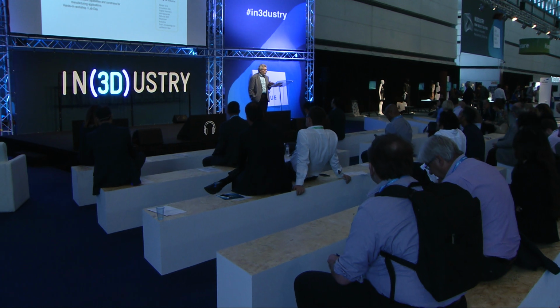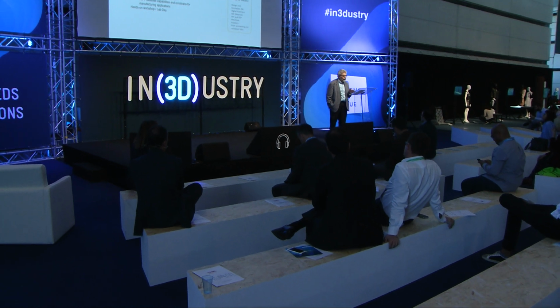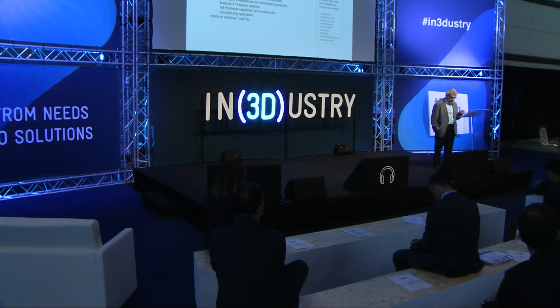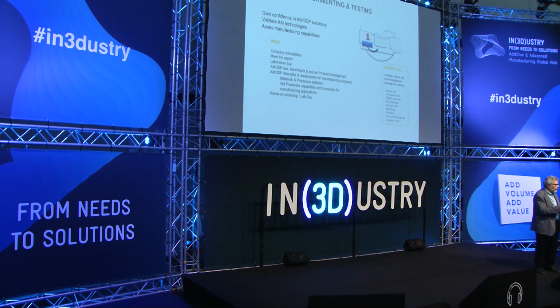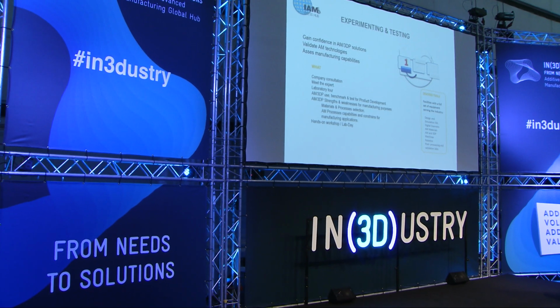We are doing that by lots of activities like what is explained in this slide. Company consultation, meetings with experts, laboratory tours, benchmarking services, evaluation of the strengths and weaknesses of these technologies in terms of manufacturing purposes by evaluating materials, assessing the technologies, and of course, hands-on workshops. We help companies to have the knowledge by their hands, working together with us in our laboratories.